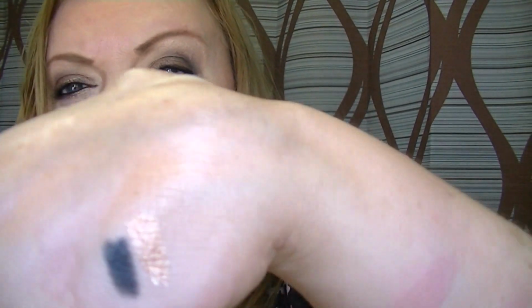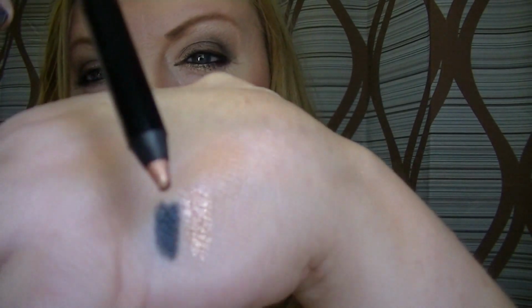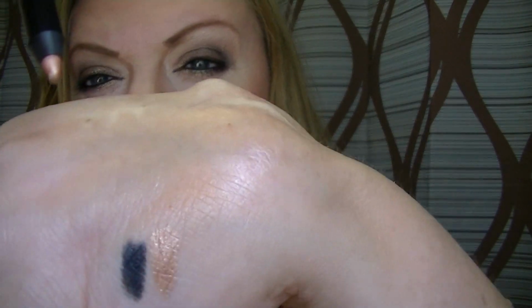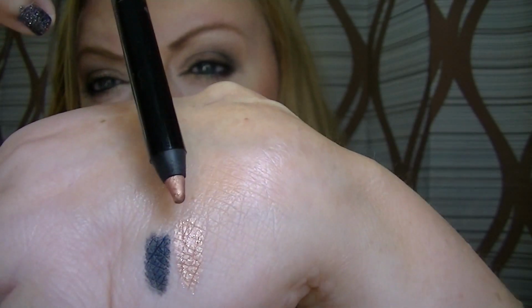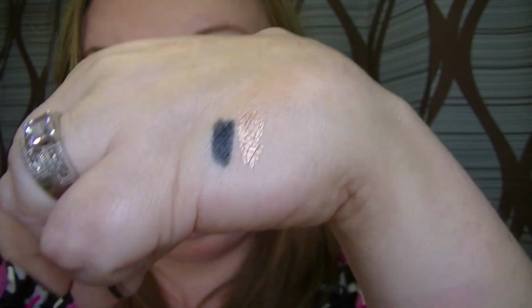So this one is in Girl Talk. I think that one's really, really pretty. So that's Girl Talk right there. It's a really pretty metallic, pinky champagne beige color. I thought it might be cute in the waterline too. I don't want these to roll away.